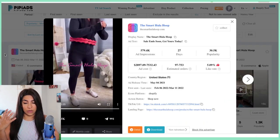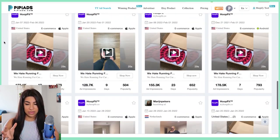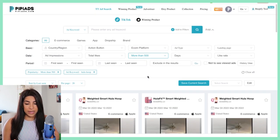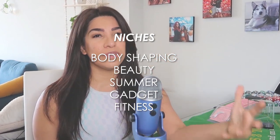If you go on PP ads and look it up, you can look at how many ads like this are out there now. Literally, they just started running it, but there are so many ads like this out there. So these are 5 niches that you can go ahead, do your research, and find some products in those niches.